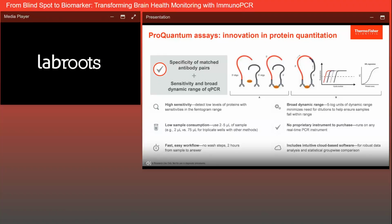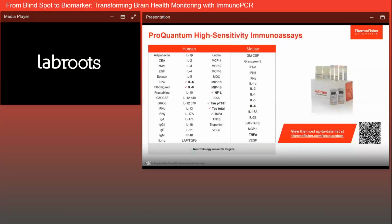On this slide, you will see our ProQuantum high sensitivity offer. We offer human and mouse targets. Highlighted in bold are the neurobiology research targets that are very important, especially our latest addition, the NFL, that plays a really remarkable role in neurobiology research. We also offer custom development services that can be found on our webpage.